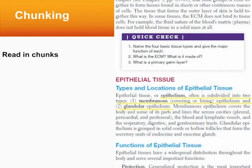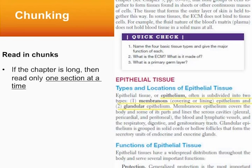Another trick for using your textbook effectively is to break the material down into small chunks instead of trying to digest too much at one time. This is called chunking. If the chapter is long, then read only one section at a time. Don't try to get through the whole chapter in one sitting, or you'll be wasting most of that time because you won't be able to absorb all of it. Some textbooks help you break things into small chunks by providing a lot of headings and subheadings, as in this example. You can help break it down further by highlighting key sections. That helps you break out the main ideas from the background information.